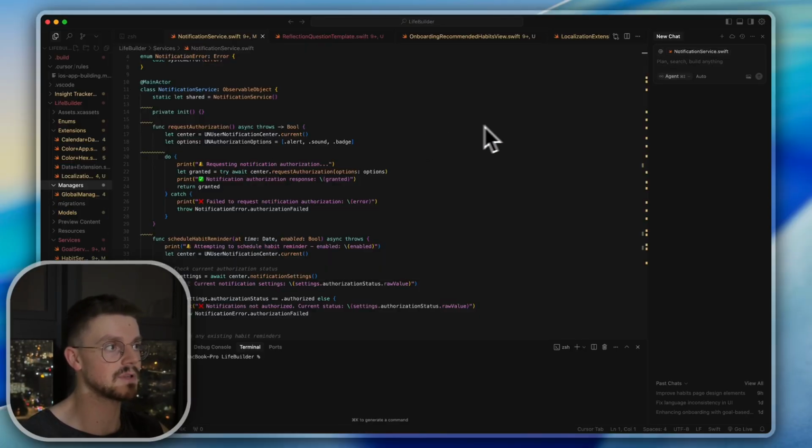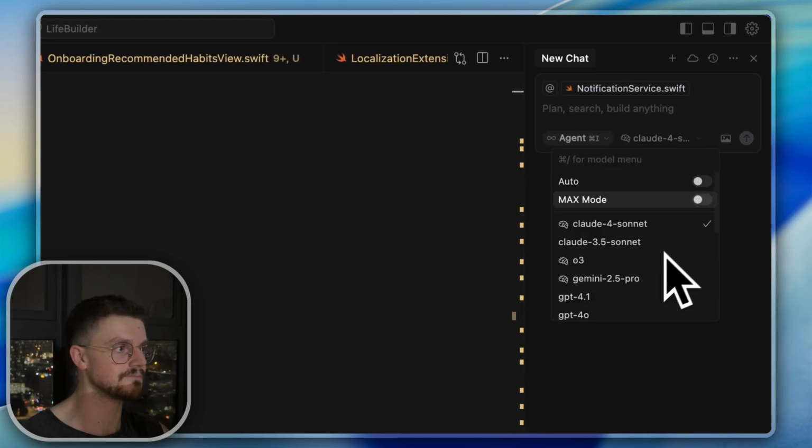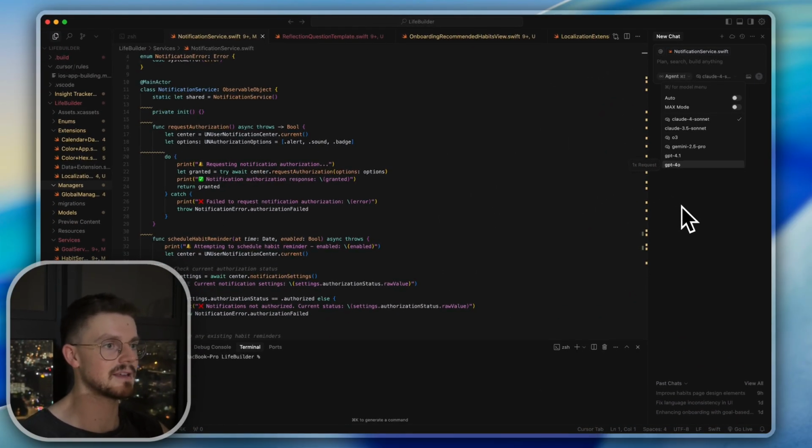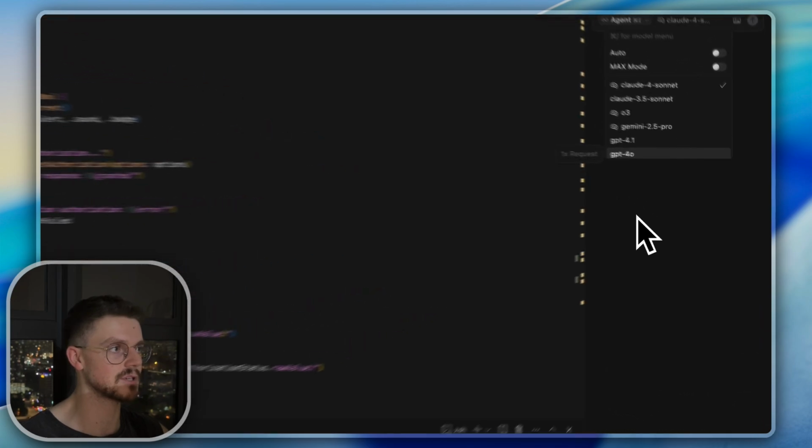I'll say, I've been using Claude 4 a lot to code recently. I've been doing some updates on the apps, and the amount of errors that Claude 4 is creating is probably 70 to 80% less than what Claude 3.5 was. So really happy with that. It's speeding up the process of creating things much faster.